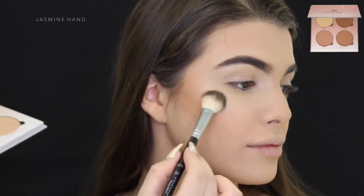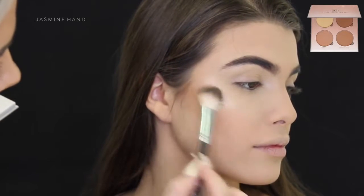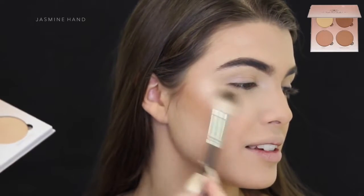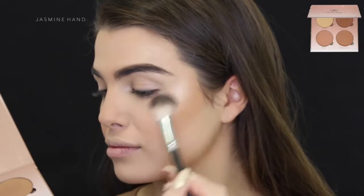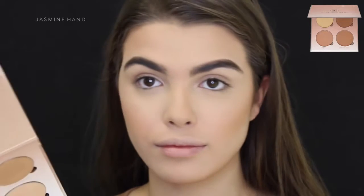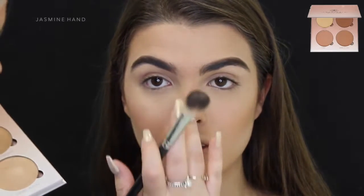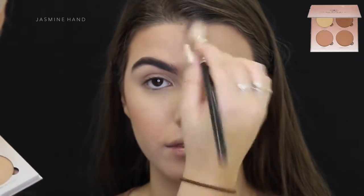Then to highlight today, I'm using the new Anastasia Beverly Hills Sun Dipped Glow Kit, and I used the shade on the bottom on the left. I'll leave the color listed down below. I'm pretty sure it's called Moonstone or Moonshine, but look how freaking amazing this is. So I'm just placing that on her cheekbones, her cupid's bow, and then I dotted a little bit on the tip of her nose and then down the bridge of her nose.